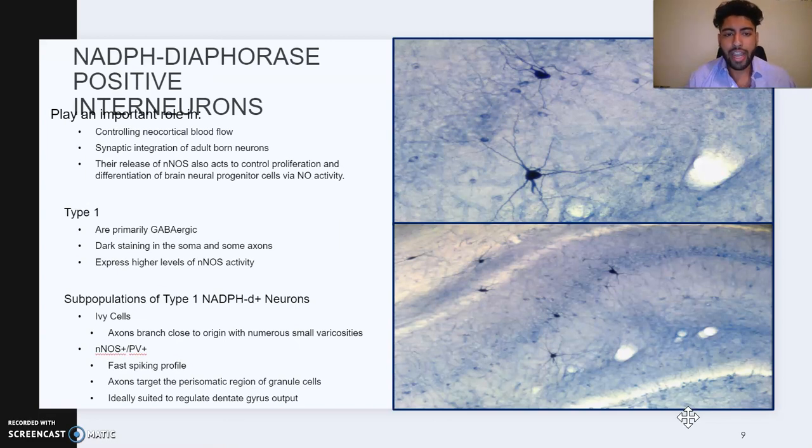We chose to look at NADPH-diaphorase positive interneurons because they are cheap to look at, and additionally, the majority of them are GABAergic, meaning that they are inhibitory. This particular cell here is known as an Ivy cell, and as you can see, it has thin varicose dendrites that extend outward into the granule cell layer, inhibiting the activity of these dentate granule cells, making them ideal targets to look at when researching cognitive reserve and other neuroprotective agents.